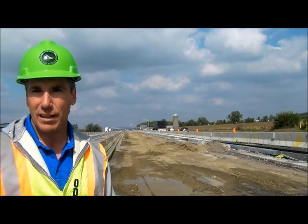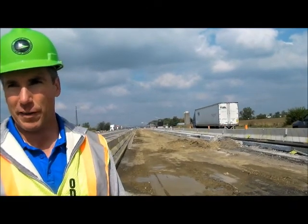The traffic you see over my left and right shoulders is traveling on the new pavement that was constructed this season. It is all concrete, and this whole end of the project should be completed by Thanksgiving or thereabout.